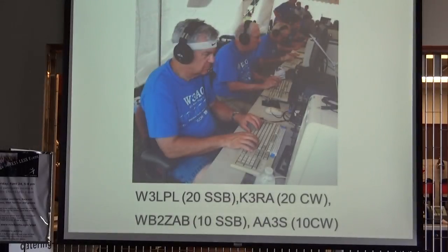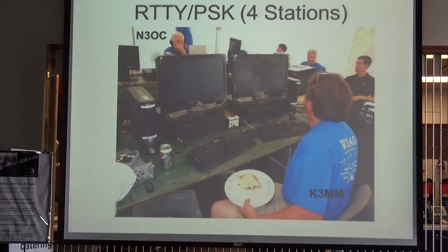And in the foreground is me. And I'm on 20 meter sideband, and to my left is the 20 meter CW operator. No interference whatsoever between those two stations. The antennas are about 250 feet apart from each other. Next slide.